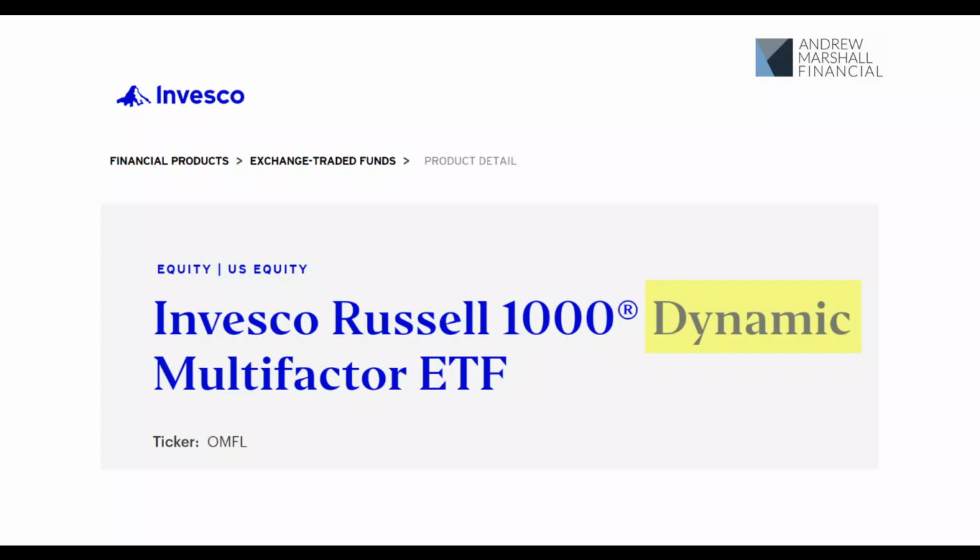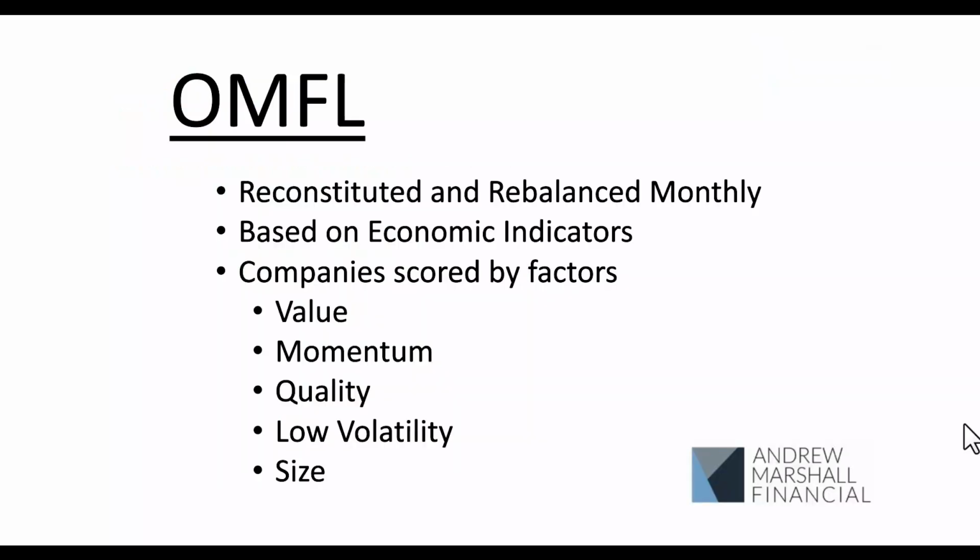With a standard index fund such as the S&P 500, the holdings change infrequently. OMFL, on the other hand, is reconstituted and rebalanced monthly based on various economic indicators. The way this works is that each of the 1,000 securities is assigned a multifactor score for each of 5 investment styles. Those styles are value, momentum, quality, low volatility, and size.